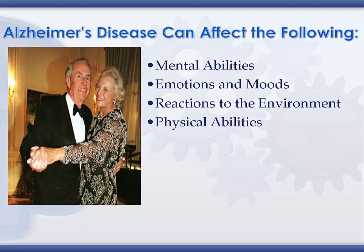Problems with abstract thinking. Someone with Alzheimer's may have unusual difficulty performing complex mental tasks, like forgetting what numbers are for and how they should be used. A person with Alzheimer's disease may put things in unusual places, an iron in a freezer or a watch in a sugar bowl. Changes in mood or behavior.